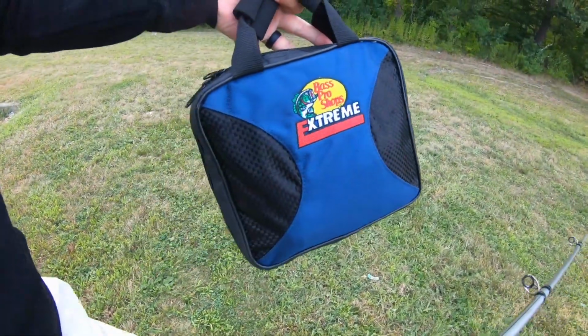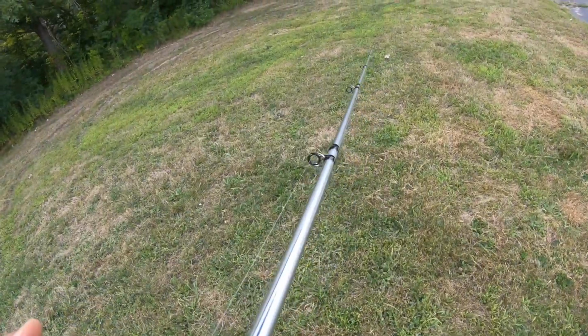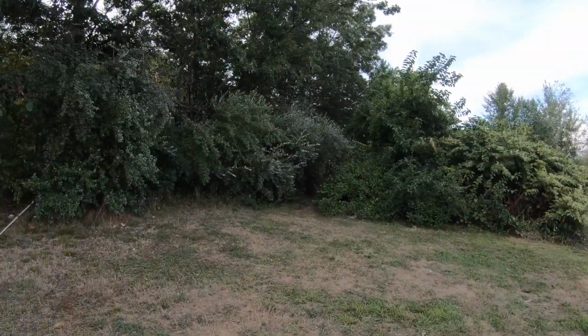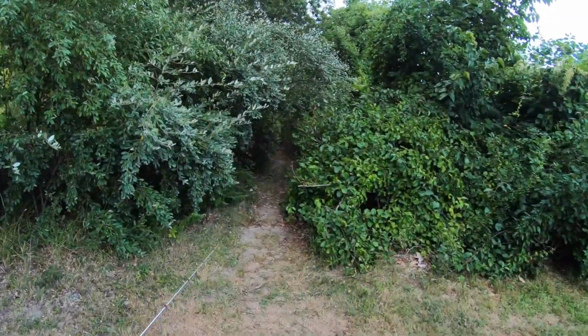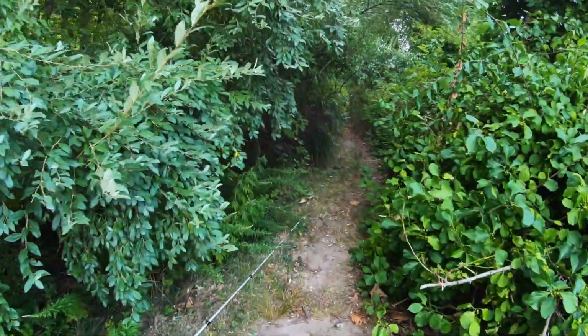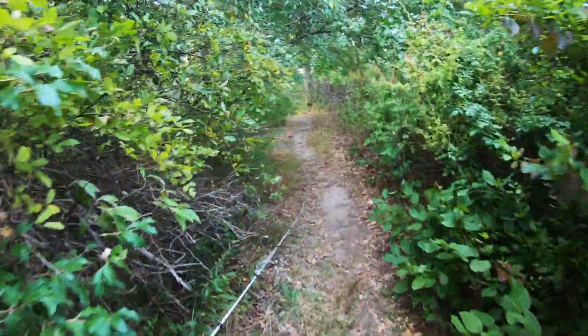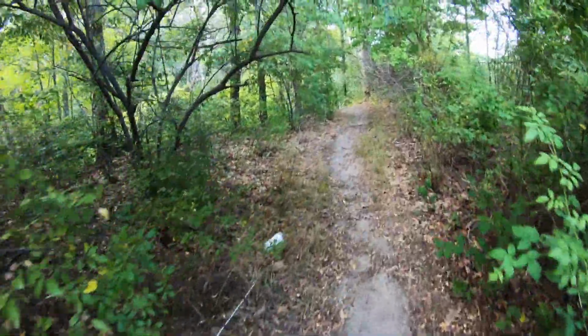All right, guys, I got my Sanko bag. And I'm not going to lie, I'm a little sketched out because I didn't realize it was all blocked off. And there's just a path right here. Let's do this quick while we still have some sunlight. There is a trail.